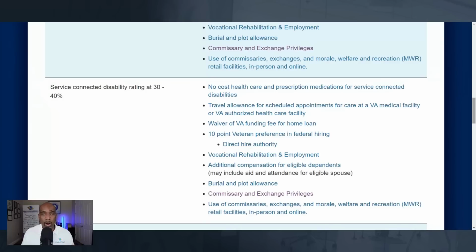So what they mean by this is if you're 30% or higher, they will pay you for your dependents: spouse, possible parents if you're taking care of them, children if they're under the age of 18, and if they're older and still in school, they'll pay you. It's called continuing education. They will continue to keep them on your award and pay you for them. Okay. Burial and plot, use of commissary and exchanges. So the big thing with this 30 to 40% is the dependents.